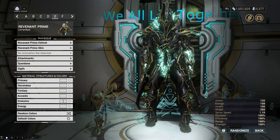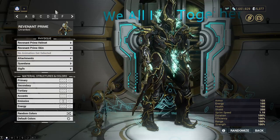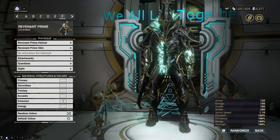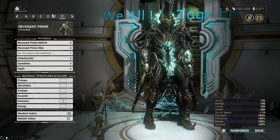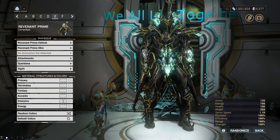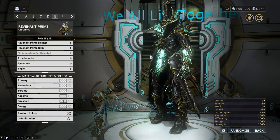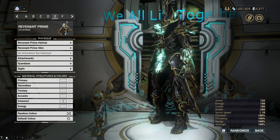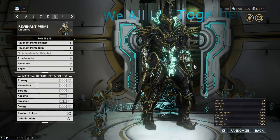The chest piece, there is energy flow. Let's just switch over. You can see that there is some energy flow without the Prime accessories on. So when you pop this on, it looks like there is still some energy that comes off of this chest piece right in the middle, but it's kind of overwhelmed by his stomach. But anyways, there's that, which I think looked great.